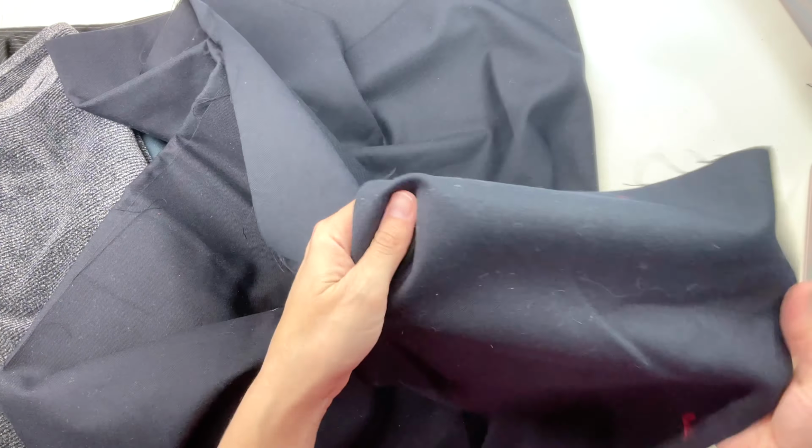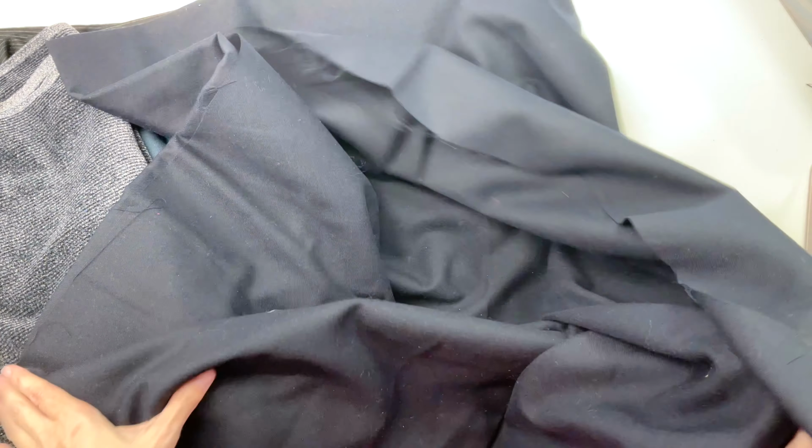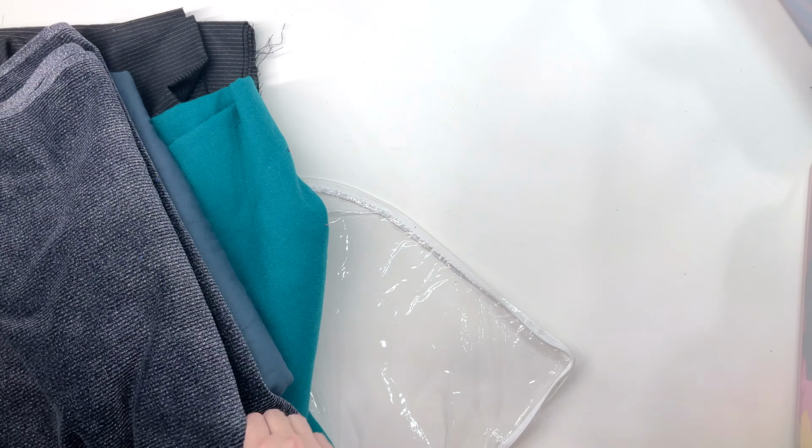Next, we have this thicker twill black, which is always a nice base to have for clothes. I guess it depends on how much there is, but I could make a pair of pants or shorts or a skirt. That's about 2 yards. It's nice.